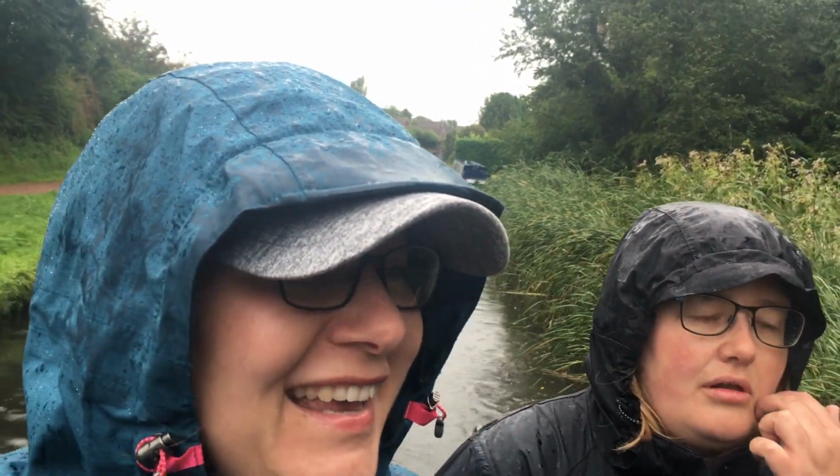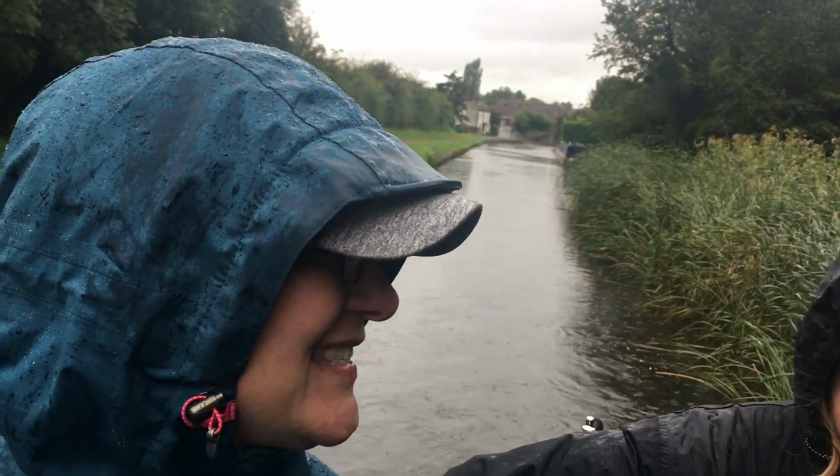So we moved the boat and we opened all the windows and we got rid of all the flies. But it does mean that we are 4 locks ahead of where we wanted to start, which is nice. It kind of feels like we've got a head start today.